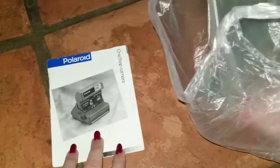So, one of the first things is my mom went through a bunch of her stuff at the house. She brought me a big box, and she's like, go through this and tell me what you want, because it's either going in the yard sale or a lot of it is trash. So she gave me a couple of really neat things. This old Polaroid book.